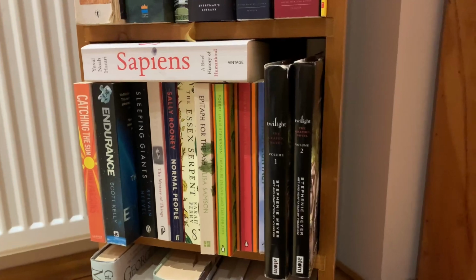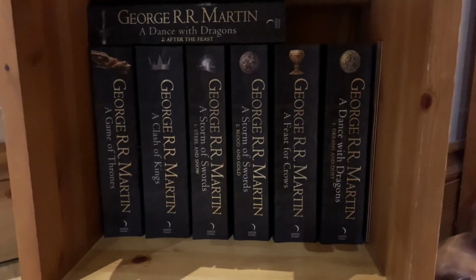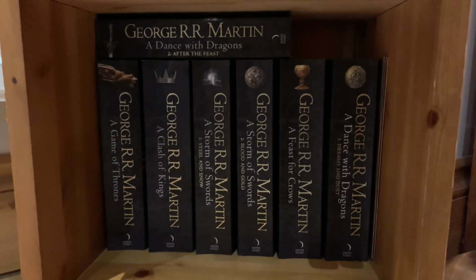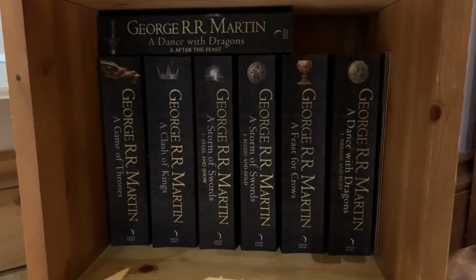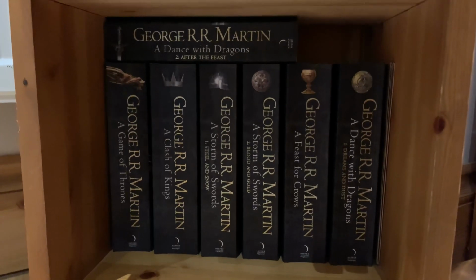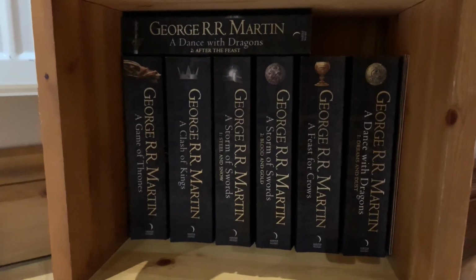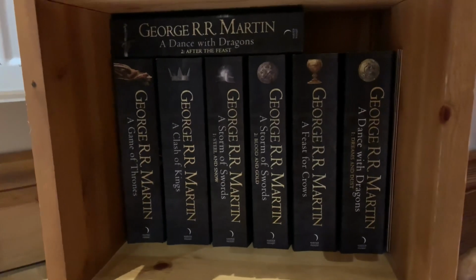I'm very sorry. Okay, there's a little bit of order to this shelf. So this is what was behind. These are the A Song of Ice and Fire books. My bookshelves are really annoying because I can't put these all together. One of them always has to be at the top, so I put the last one at the top. So that is what's behind all of those. I've read all of these. Very cool series, enjoyed it a lot.